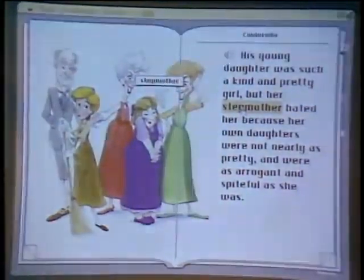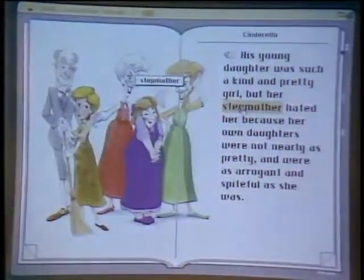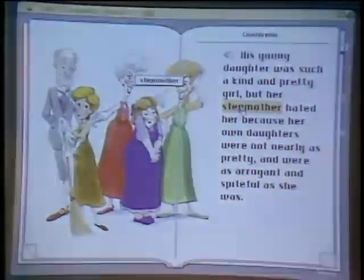Stepmother. The wife of one's father by a later marriage.